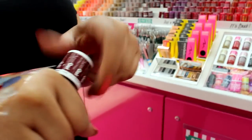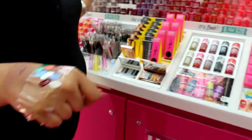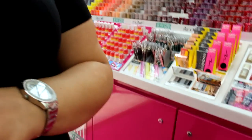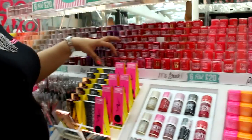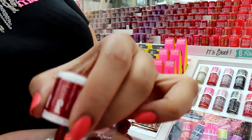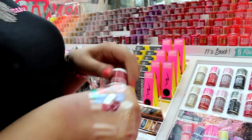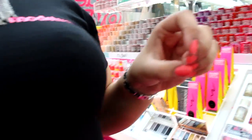That's pretty. I usually go for reds. We have got quite a nice range. Do you have a little bit brighter red than that? Yeah, this one's nice as well. That's pretty. So you said which ones are 6 for 20? Everything. All right, I'll get one of that.